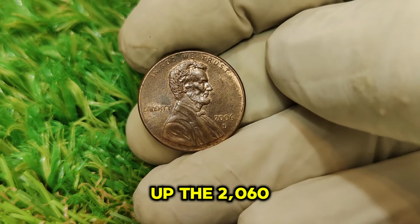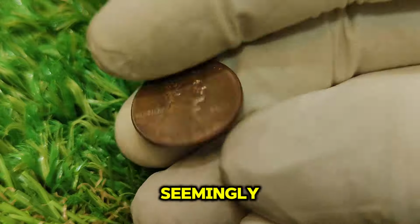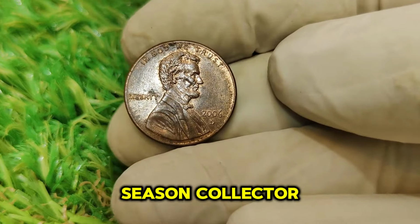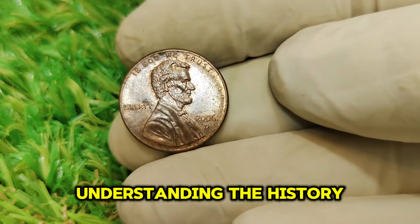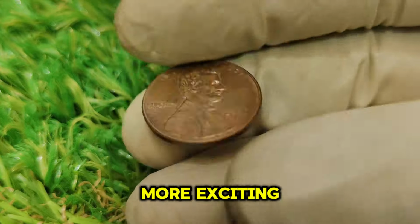To wrap things up, the 2060 Lincoln 1-cent penny is a prime example of how seemingly ordinary coins can hold extraordinary value. Whether you're a seasoned collector or just getting started, understanding the history and value of coins like this can make your collecting journey even more exciting.